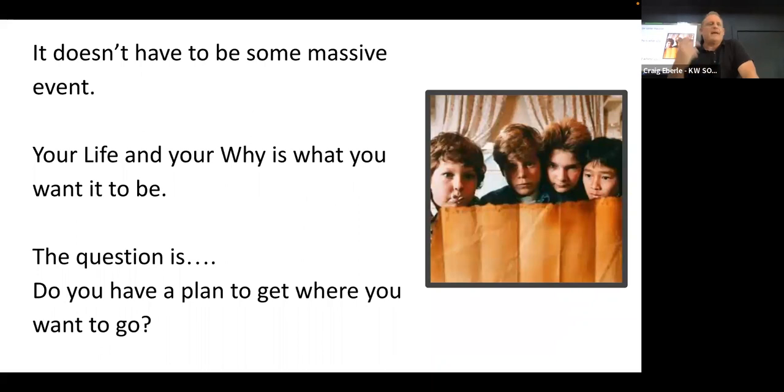It doesn't have to be some massive event. It's your life, your why. The question is, do you have a plan to get where you want to go? Do you have a roadmap to get there? This is where the Goonies picture came in, as they're looking at a map.